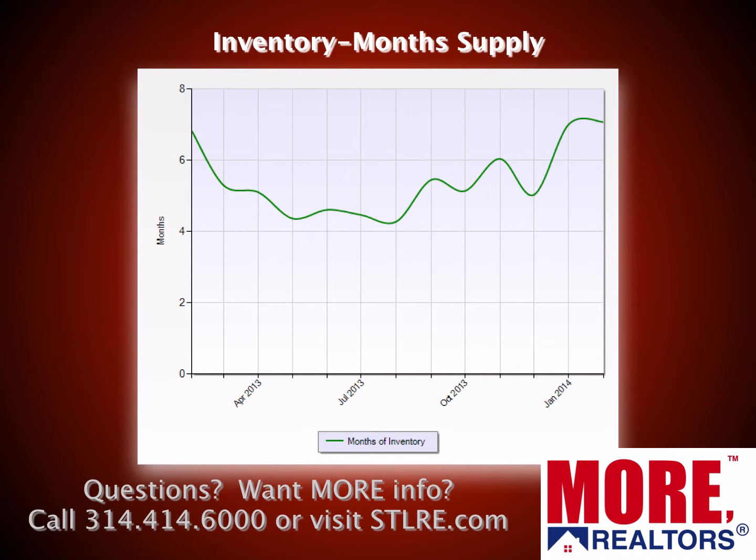Here's a chart showing the inventory in terms of months supply of homes for sale. And you can see we're at about 7 months inventory right now, a little higher than it was this time a year ago.